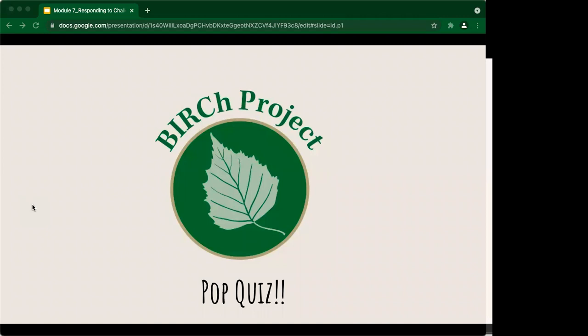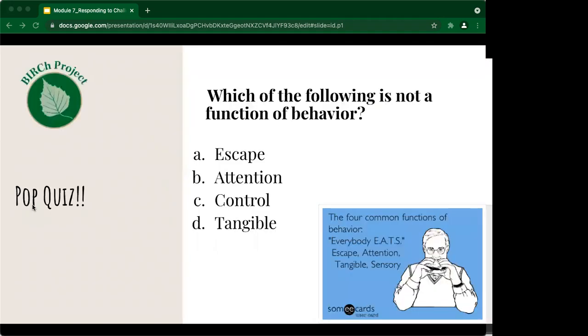The next few slides will be a multiple choice and true and false pop quiz. Which of the following is not a function of behavior? Escape, attention, control, or tangible? The correct answer is C, control. Control is not a function of behavior.